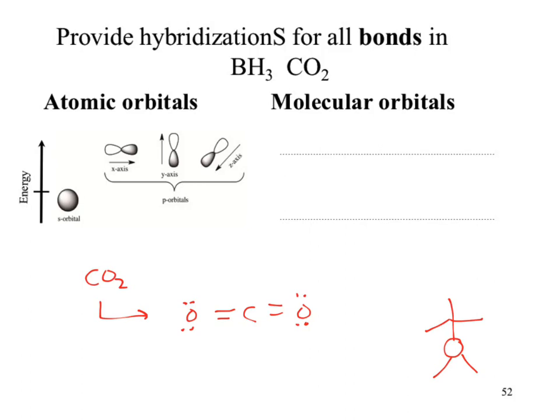Two groups of electrons means how many hybrid orbitals? Two hybrid orbitals. So I'm going to draw two hybrid orbitals. What do I want to name those? sp, because I'm combining two atomic orbitals to create two hybrid orbitals. Can I destroy these p orbitals? No, which means they are still there, chilling out.